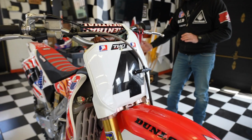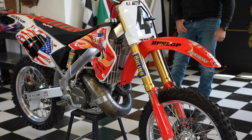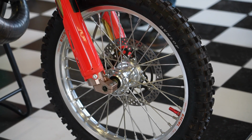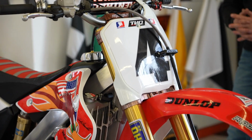And this is a no expense spared build. To duplicate this bike today would be well north of $30,000. A new AF is north of $21,000, depending on options that can go up from there. This one's loaded with every option you could ever possibly think of getting for this bike, and some of the items on this bike are now unobtainium.